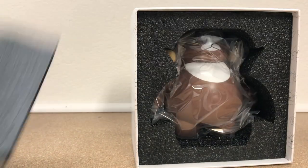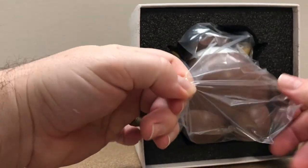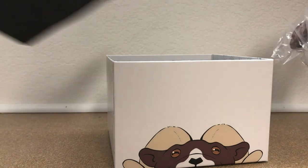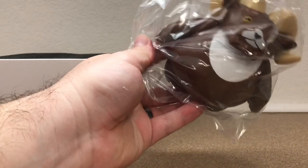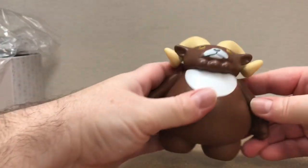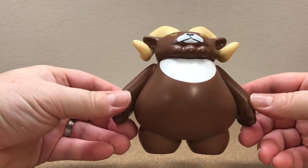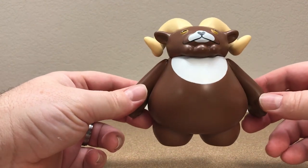Nice foam packaging. Die cut laser foam. So he just fits in there nice and snug. I like that. It's the simple things. It's perfect. You aren't going to get any scuff marks. Bagged. Ready to roll. Alright. So here he is. Ramble. Very cool. I can't say that I have any bighorn sheep in my toy collection.